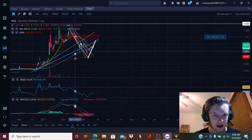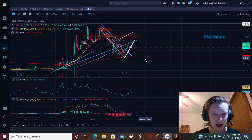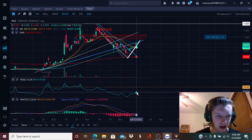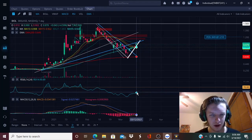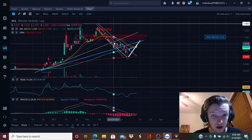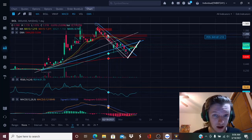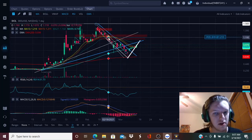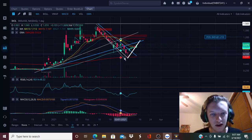But let's look at the daily, because we need a macroscopic viewpoint. We can't just look at one time frame or one indicator. Daily RSI, we're looking at 50, so we're neutral, with plenty of room left to run. We're not oversold anymore, like when I was recommending this as an amazing buy. I've been saying throughout this entire downtrend, these are all good entry points. You would rather wait and buy more down here than here, but either way, everything in this downtrend is a good entry.